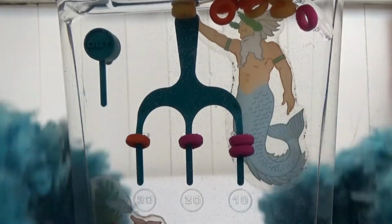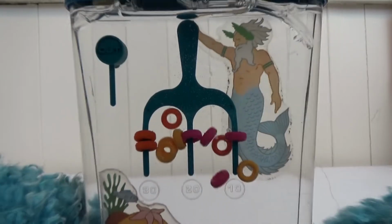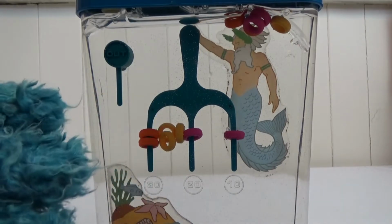And yeah, we got the hoopy things and stuff. And yeah, this is a really cool game. And like I said, there were loads of different types. Oh, does that count? I think that counts. So yep, I think I've won. That's a high score there.